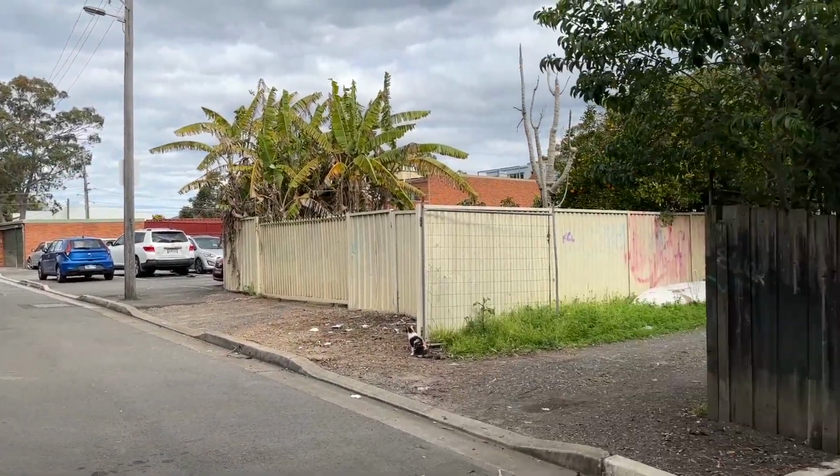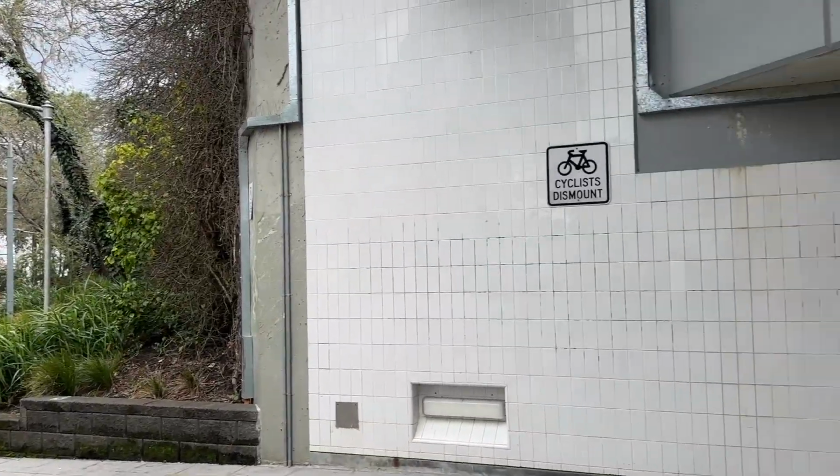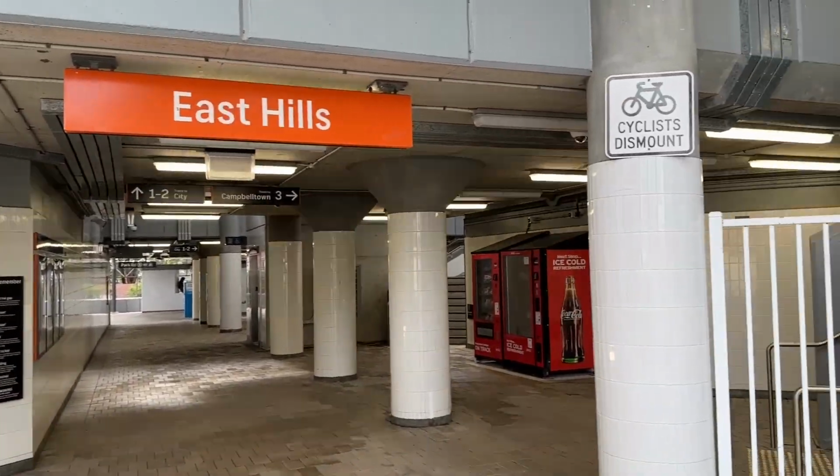Now, hopefully just this shot alone is able to justify why East Hills is the least used station on the T8 line.